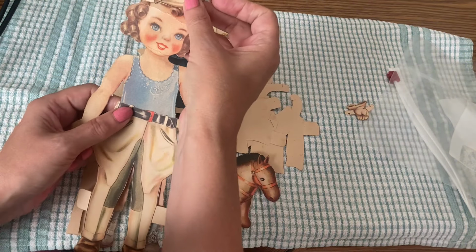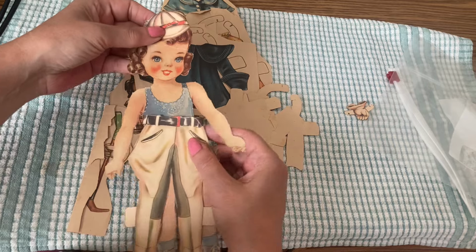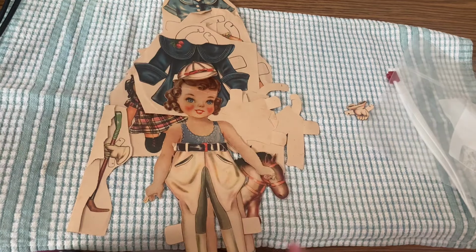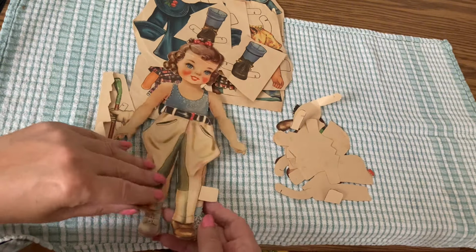Let's get her here now, if I can. I hear my dog woke up down there, so I'm going to have to pause and go let him out. Okay, so we have the riding pants.